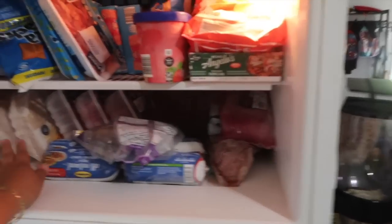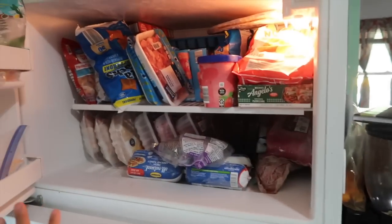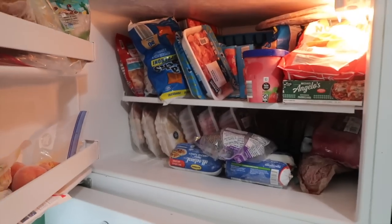There's a lot. Mommy got a bunch of meat. And then there's more back here, but I had to fit it in here. So yeah, that's how it was. It was looking crazy before. Not me walking like a freaking, I don't even know what. Look at this. I'm limping.